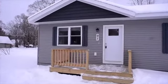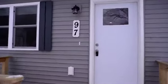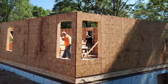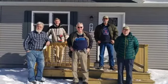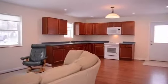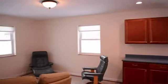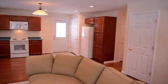This nearly 1,100 square feet, three-bedroom, one-bath ranch has a zero-step entry, is built with the most current building techniques and advanced framing technology, along with 6-inch walls for energy efficiency. It also has 2 inches of foam on the exterior with vinyl siding. It has an open floor plan in the kitchen that flows into the living room and dining room. Main floor, full bath, and plenty of closet space with a full basement.